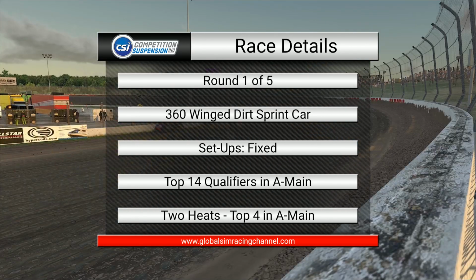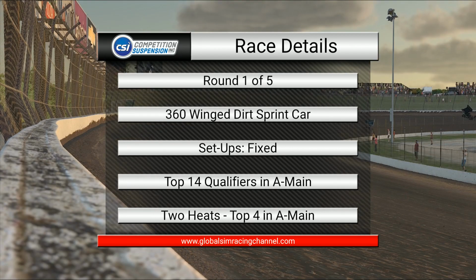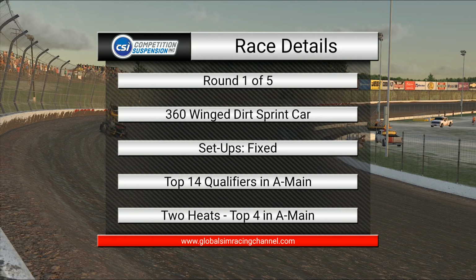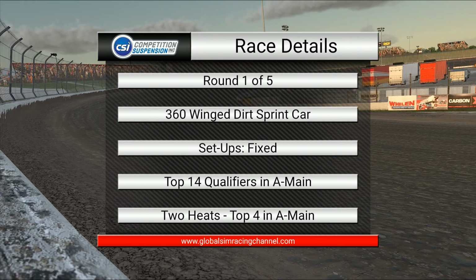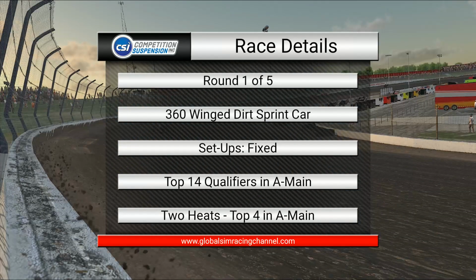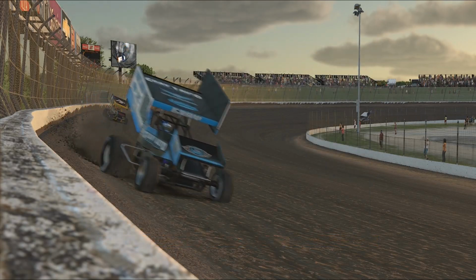And these race details, Gary, you've got a pretty good night ahead of us. Yeah, round 1 of 5, and that's going to be the first of those 5 rounds, of course, in the 360 wing sprint car. Everyone is on equal setups, so the setups are fixed and locked. So everyone essentially on an equal playing field here. The top 14 qualifiers will be in the A main, and 2 heats will determine which of those 8 drivers will make it to the A main, where the top 4 of those 2 heats will advance immediately.